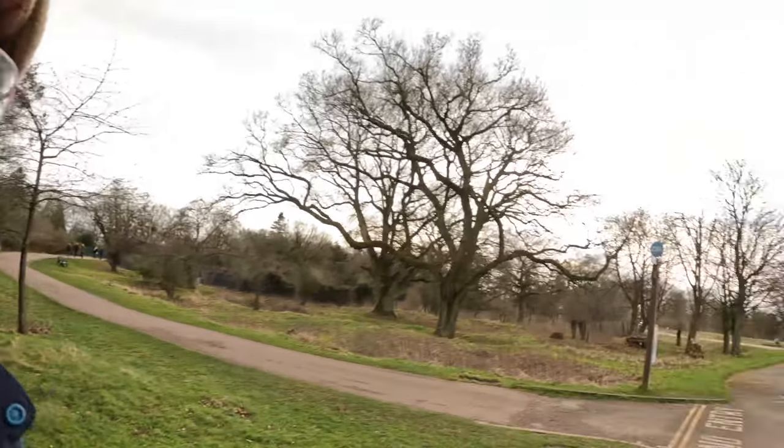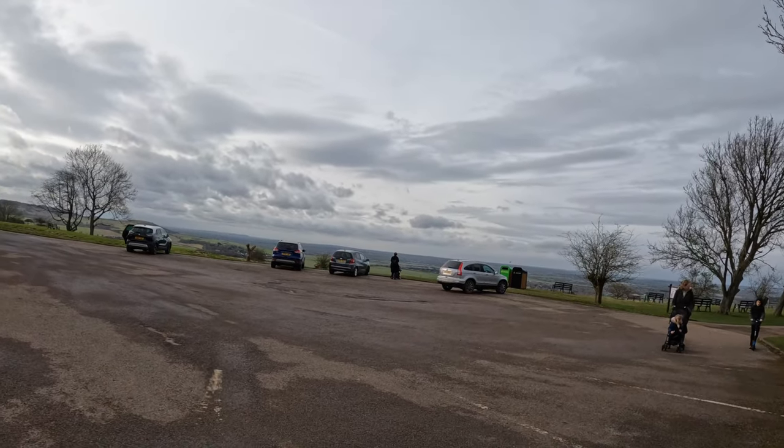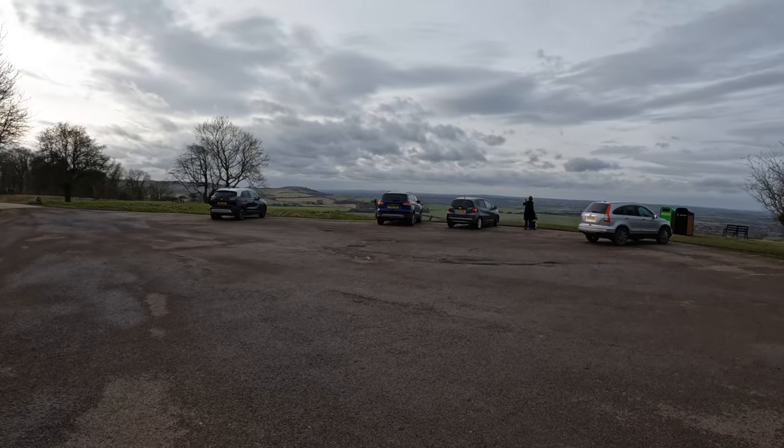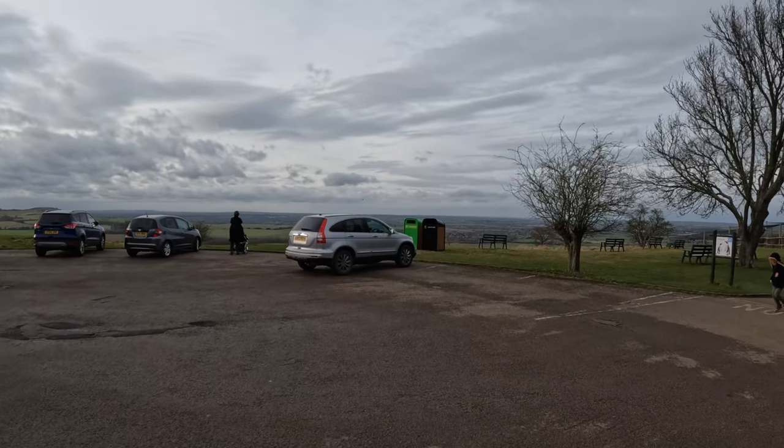Here we are, wandering around here, the penguins. There's a penguin kiosk, but there's also an amazing view here as well. The wind probably means you can't hear much, but it's an amazingly beautiful view, this area. Really good vista over there.